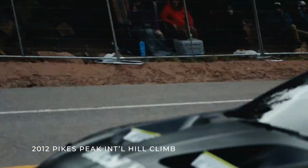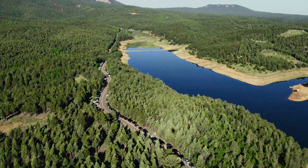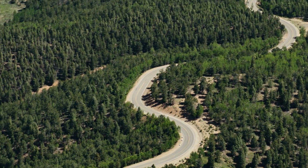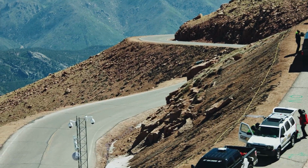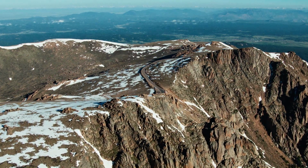In 2012, I actually raced here and was the first winner on an all-paved course, winning overall and setting an all-new world record time. You have 3 sections of the road that make up the 12.42 miles that are entirely different in nature and driving discipline. 156 turns. We start at just below 10,000 feet. We go to over 14,000 feet at the top.